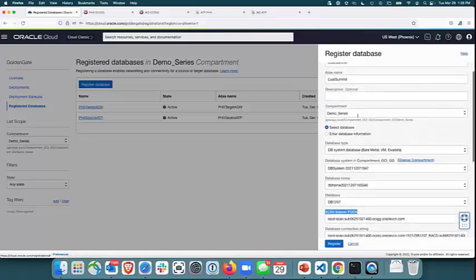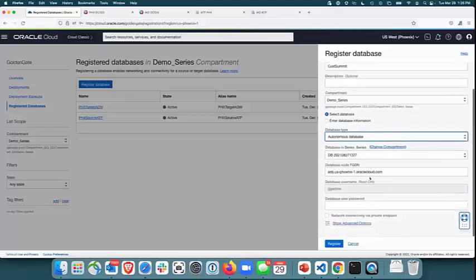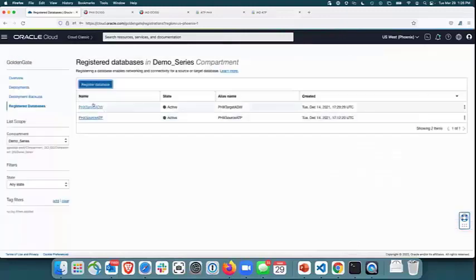If I went back and said this is actually autonomous database, we could select one of the autonomous databases that shows up as well. And here we can see, if you've connected to an autonomous database before, you've had to grab the wallet. We do all that behind the scenes. We grab the wallet, we sync that with GoldenGate, we create the connection string, we do all that behind the scenes. And I could click register here. And once I register, this is what we would create.